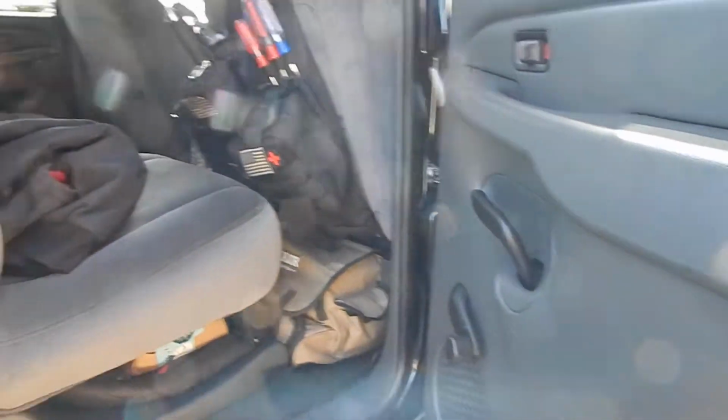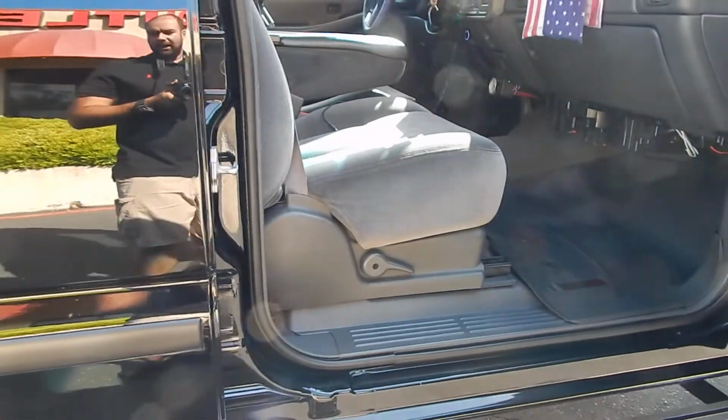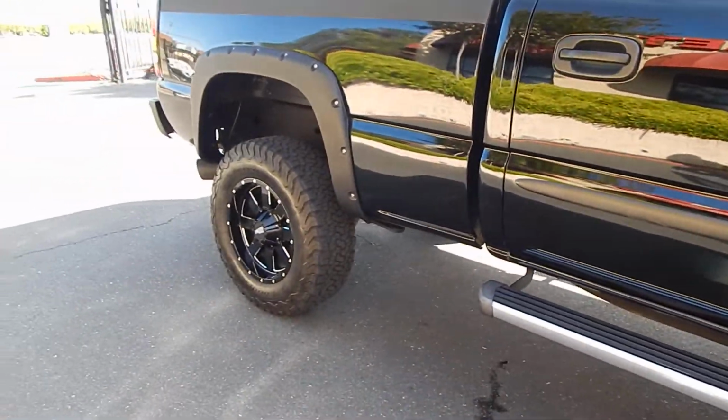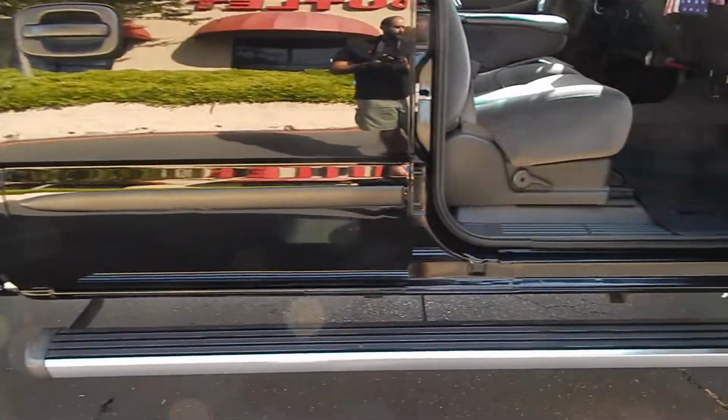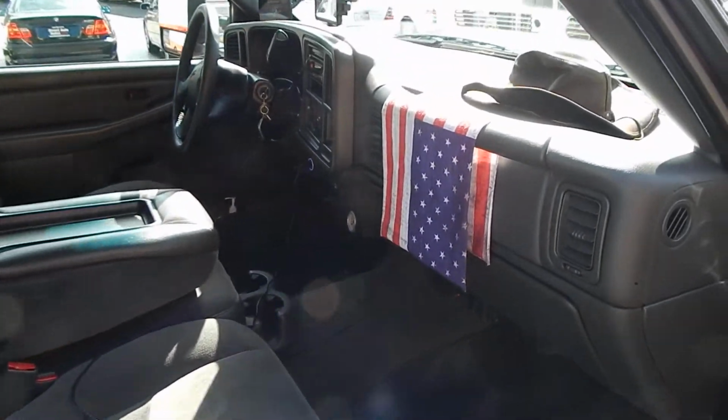Door panels are in pretty good shape. The truck's really clean inside and out. I've put about 43,000 miles on the truck since I've had it. I installed these BF Goodrich KO2 tires right when I purchased the vehicle, so they've also got 43,000 miles on them, and they are holding up beautifully.